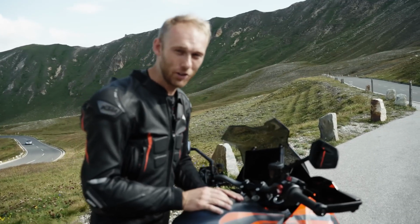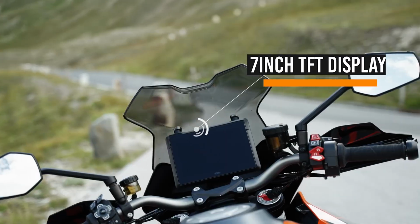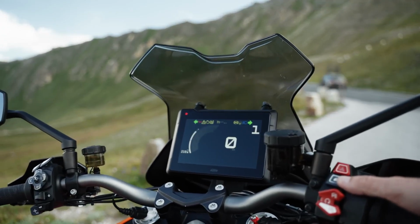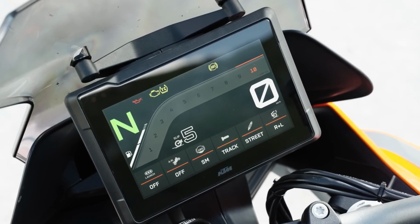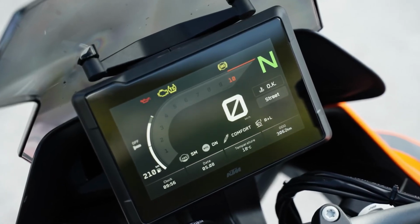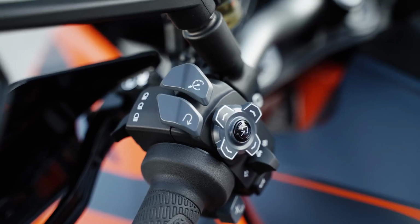The KTM 1290 Super Duke GT comes now with a bigger 7-inch TFT display, and check this. Just look at that multicolor display. It looks to me like a video game. All the settings are now illustrated, and it has also redesigned buttons. With them I can easily switch to different information.